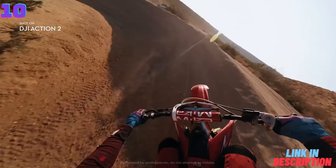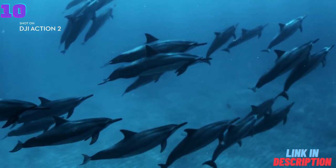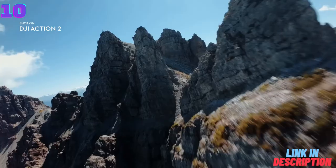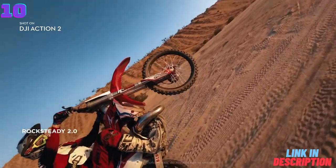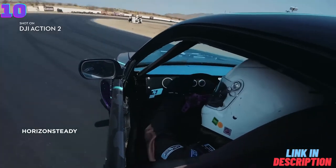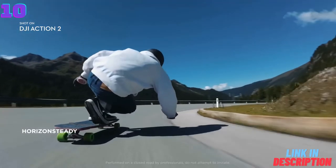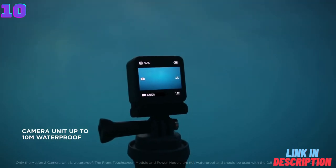From the extraordinary to the everyday, Action 2 was designed for creative flexibility. But the innovation doesn't stop there. Action 2 focuses on creating smoother footage than ever before. A completely upgraded stabilization system brings incredible gimbal-like smoothness and can fully lock on to a leveled horizon. Take to the waters and capture the drama of your aquatic adventures.